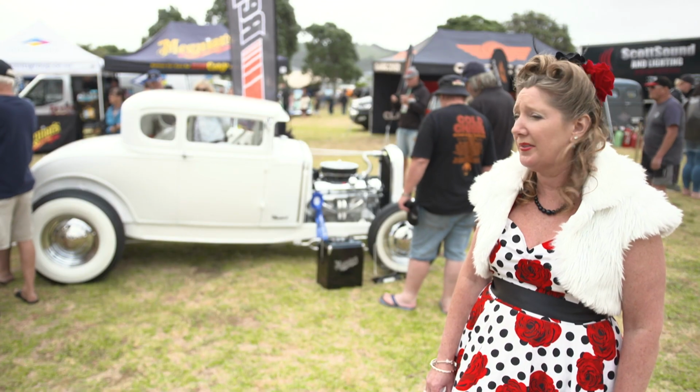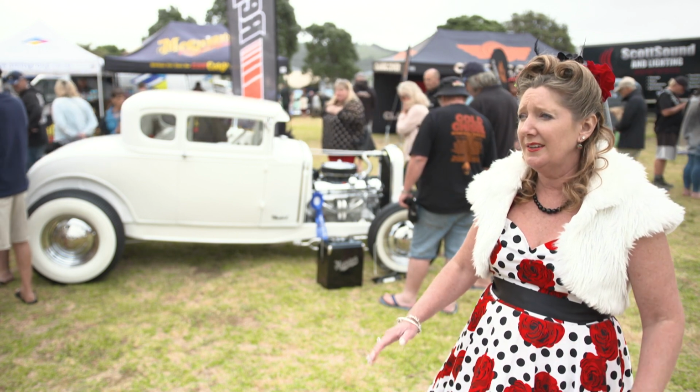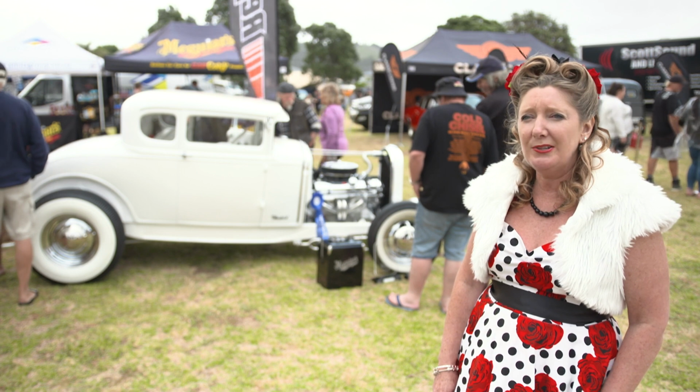I'm just blown away with how many people were here. It's just awesome. I didn't expect it to be this full on, but it still is. It's like it's never happened. It's amazing. I love Beach Hop, absolutely love it.